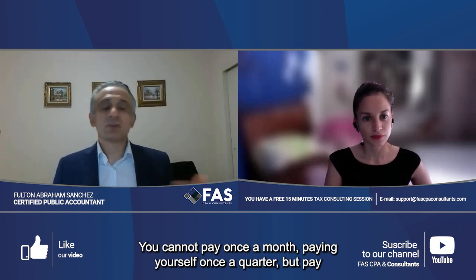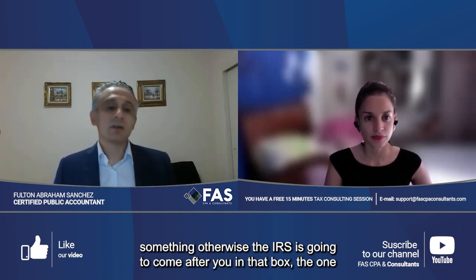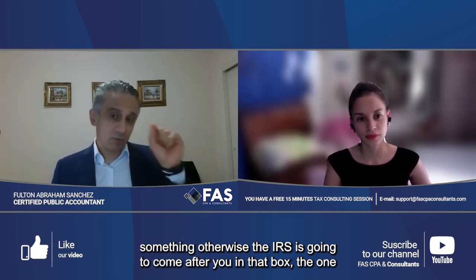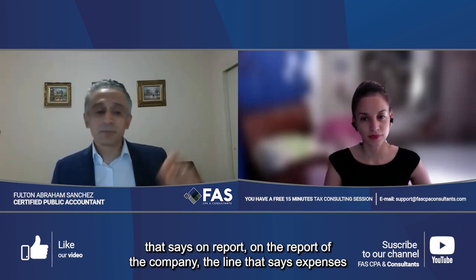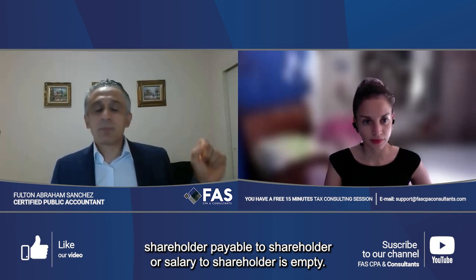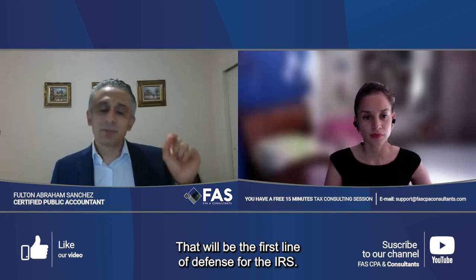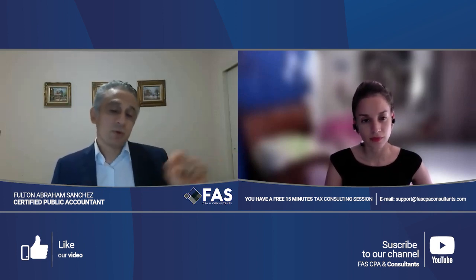If you cannot pay once a month, pay yourself once a quarter, but pay something, otherwise the IRS is going to come after you if that box, the one on the report of the company, the line that says expenses, payable to shareholder or salary to shareholder, is empty. That box or that line should always be with numbers, meaning that you have to pay yourself. That will be the first line of defense for the IRS.